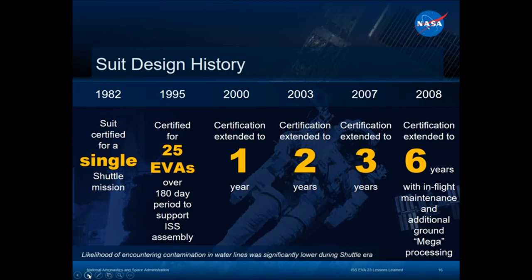So that's one of the lessons learned: if you take a system you've designed and you use it in ways it wasn't intended, you have to make sure you understand what those differences are. Next slide. So let's talk some lessons learned. I'm going to hit these at a high level.